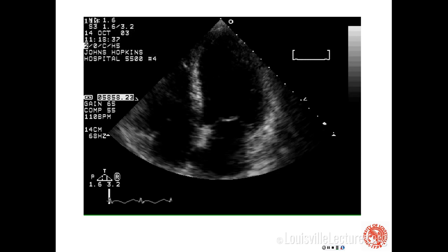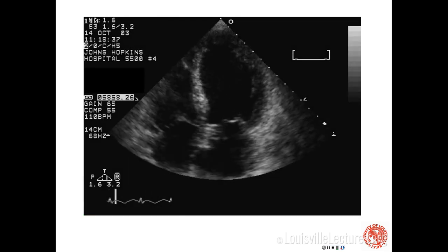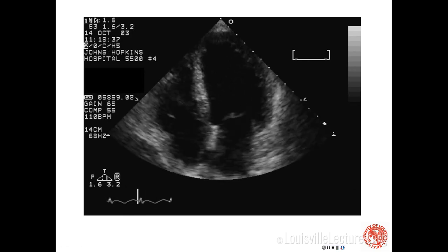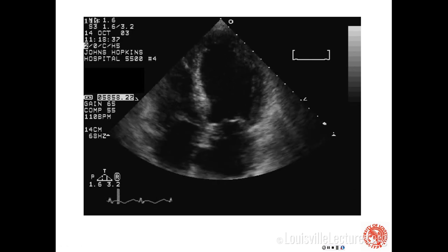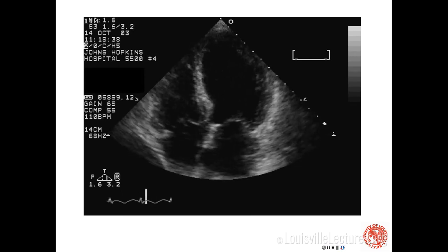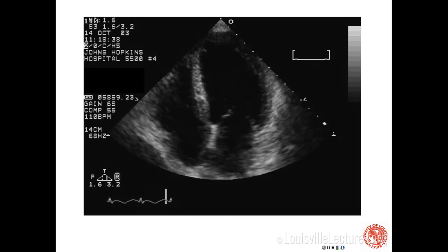Okay. So, I just want to show you what this looks like on the echo. Here is the left ventricle, right ventricle, left atrium, right atrium. See how all of this out here, it's not moving. It's not getting thicker. It's not moving towards the center. But down here and here, at the base, both walls are thickening and moving towards center. So this is a pretty classic finding for stress cardiomyopathy.